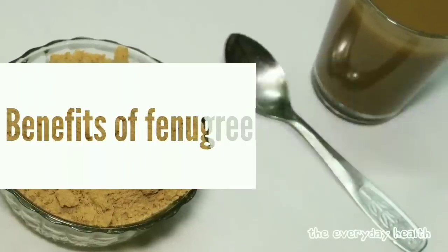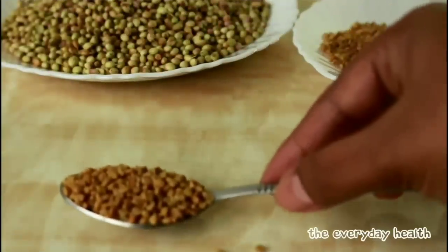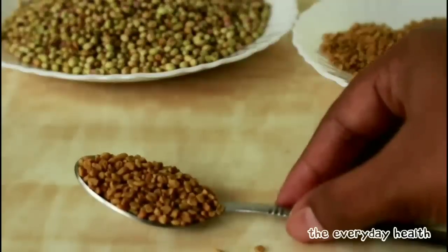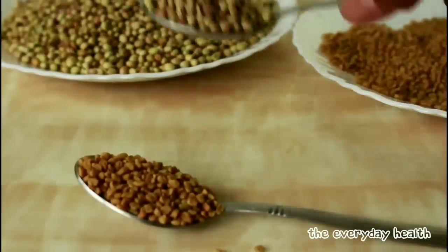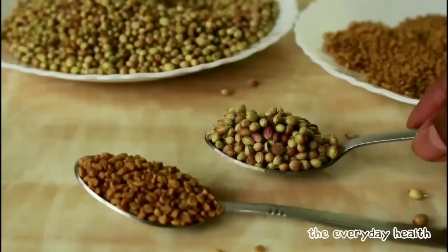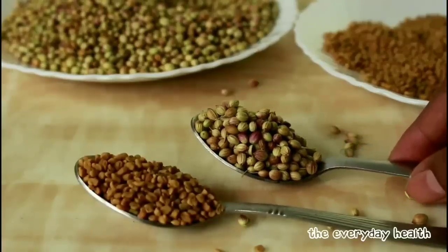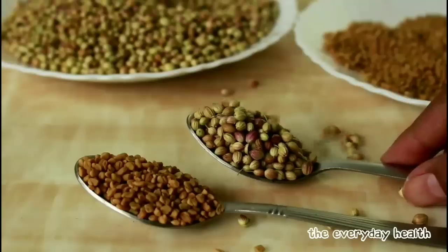Today, let us prepare a simple drink with coriander and fenugreek seeds which can effectively control type 2 diabetes. Before that, let us discuss some uses and benefits of the coriander and the fenugreek seeds and also the basics of what is diabetes and the difference between type 1 and type 2 diabetes.